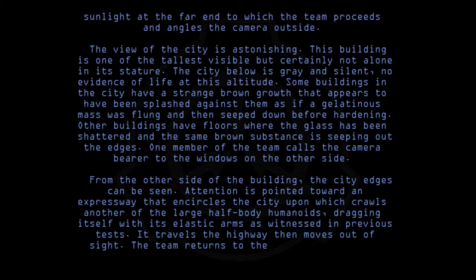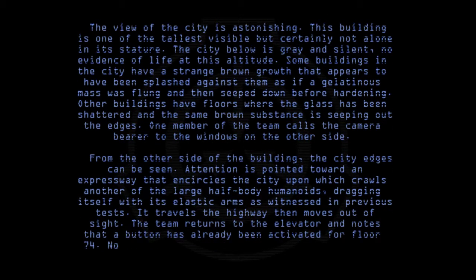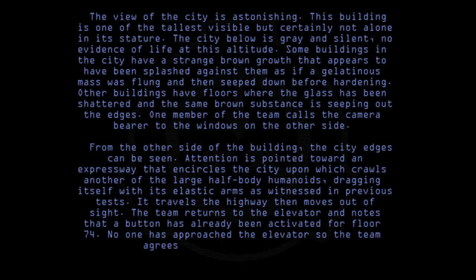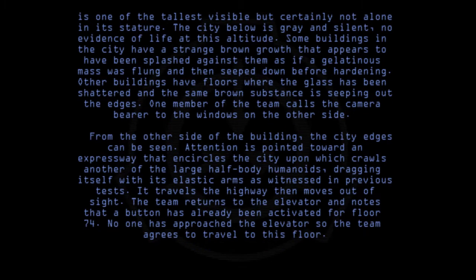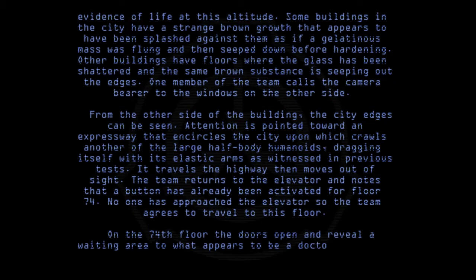The team returns to the elevator and notes that a button has already been activated for floor 74. No one has approached the elevator, so the team agrees to travel to this floor. On the 74th floor, the doors open and reveal a waiting area for what appears to be a doctor's office.